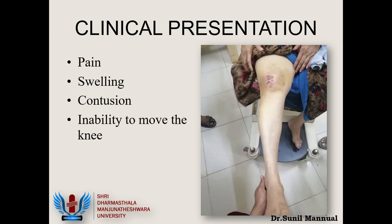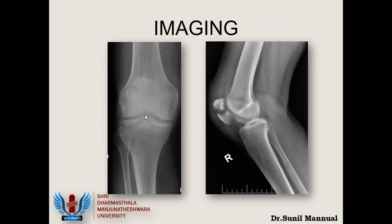Now when you do imaging to evaluate a patella fracture, all that we need to do is a simple plain X-ray. It requires a little bit of experience to see the fracture here. So here I am tracing the fracture. This is the upper border of the fracture. The lower border is usually a little difficult to trace.